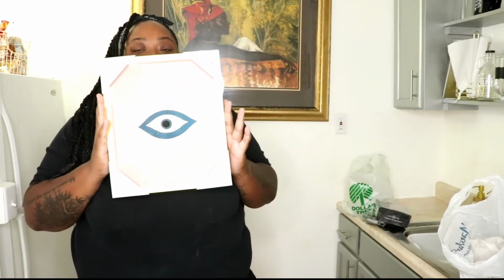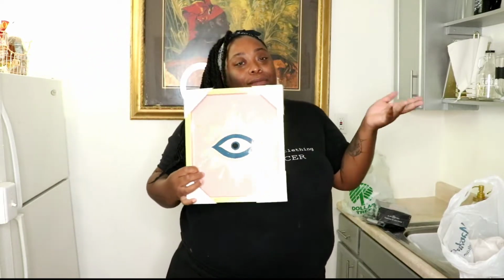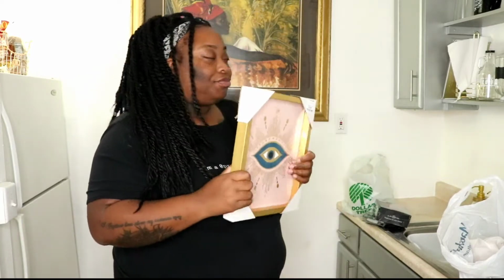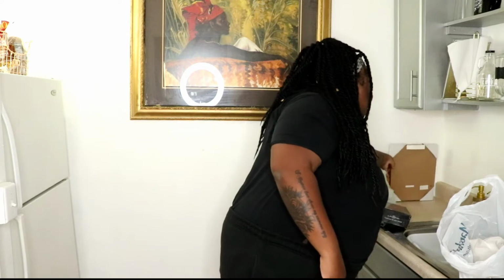I'm sorry, it's reflecting off my ring light. I thought it was super cute and I love the gold framing of it. And when I saw the picture, it made me think of the Lemony Snicket movie, A Series of Unfortunate Events. If y'all have seen that movie, you know. It's my all-time favorite movie, and I think it's the best movie to watch during this fall season. So if y'all are into that like I am, you know what this picture looks like.